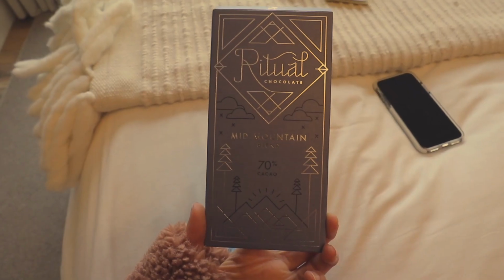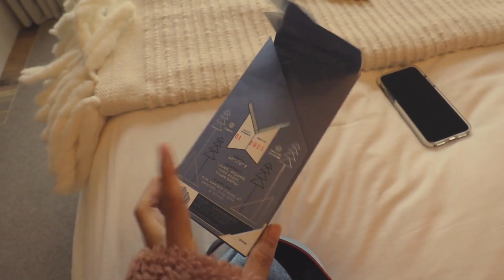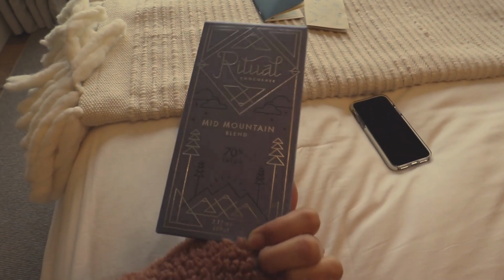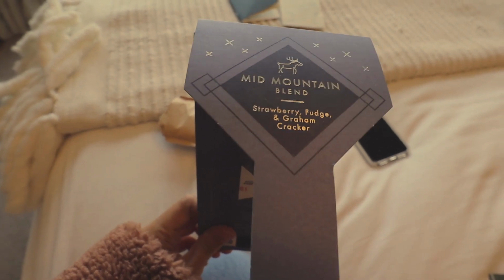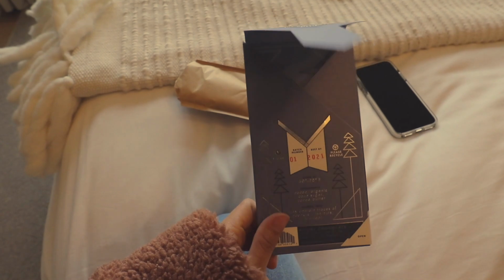I don't even like chocolate, but I went downstairs to get a snack and I had a piece of this and I just ate the whole bar. Oh my God. It has like a fruity, like strawberry taste, but there's no strawberry, fudge and graham cracker. It's so good. Oh my God, I don't even like chocolate.